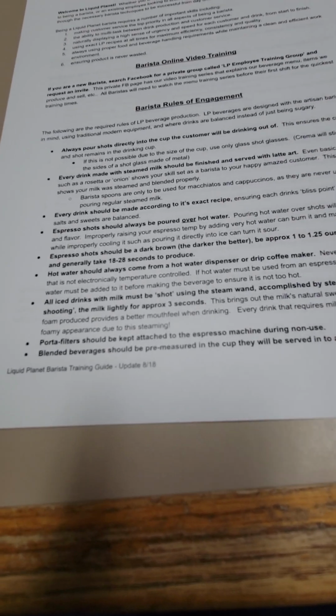Not only is different equipment used, but we have different standards of quality, different standards of speed. So it's really important that you understand what we call the rules of engagement. So let's review those real quickly.